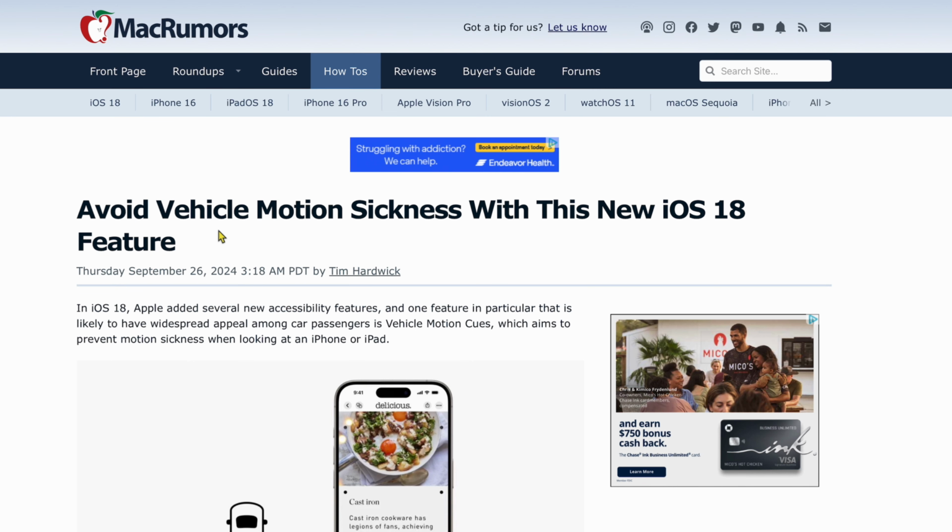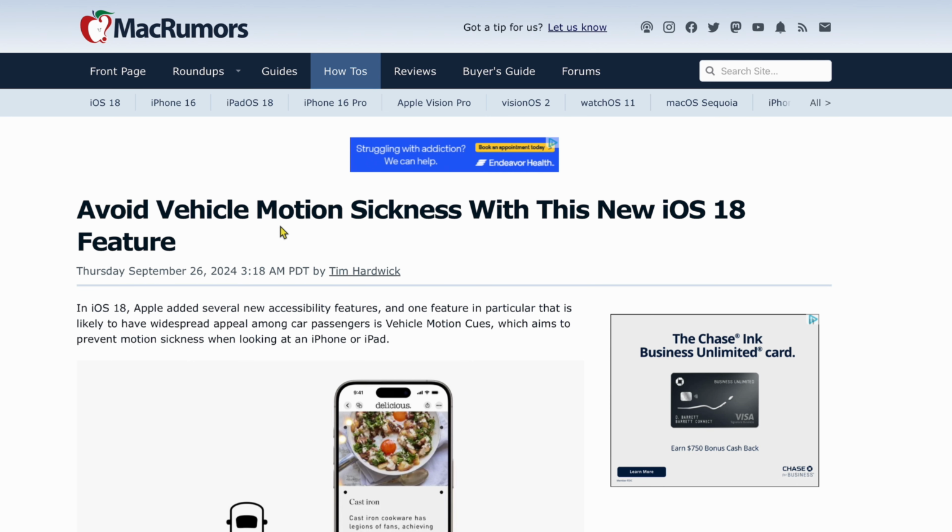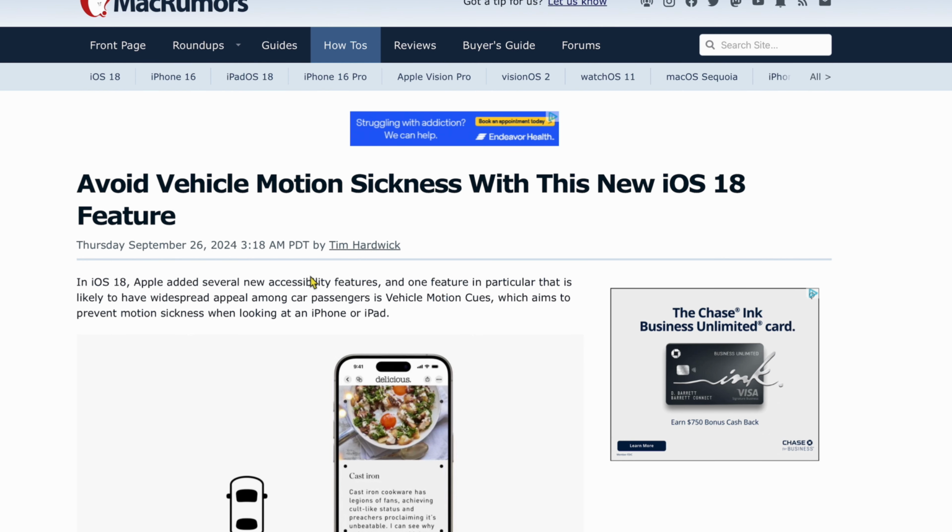All right, so I learn something every day, and on this next article here, I think you guys will too, because I didn't know this was available. And take a look. This is Mac Rumors. It says avoid motion vehicle motion sickness with this new iOS 18 feature. So vehicle motion sickness. It says Apple added several new accessibility features, and one in particular that's going to likely have widespread appeal among car passengers is the vehicle motion cues.